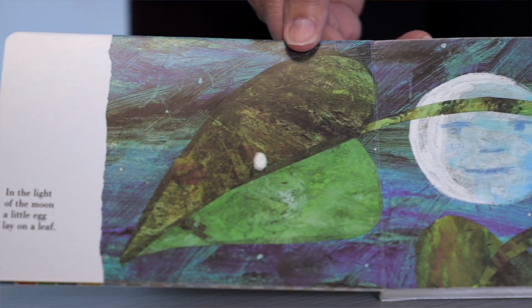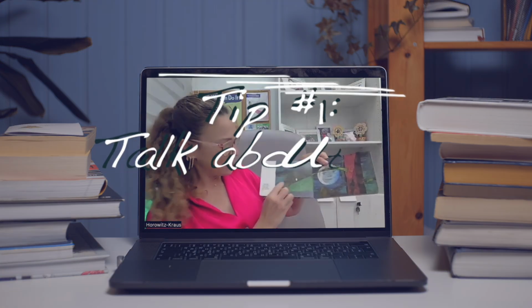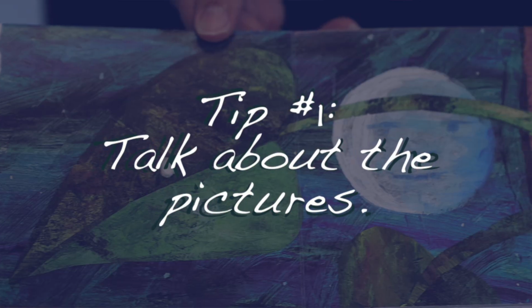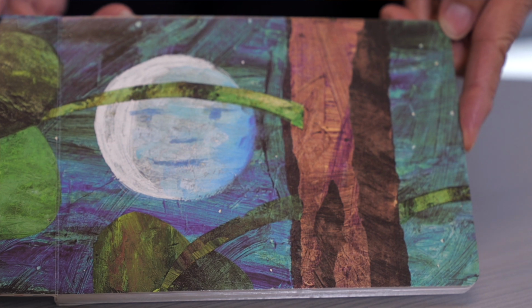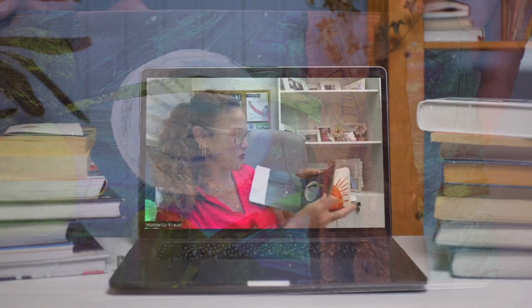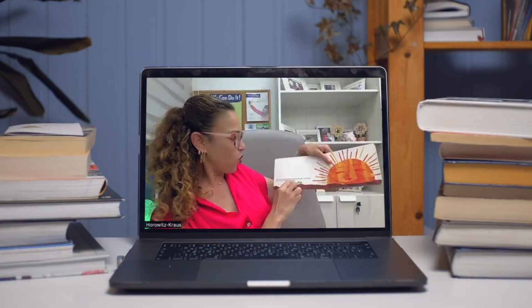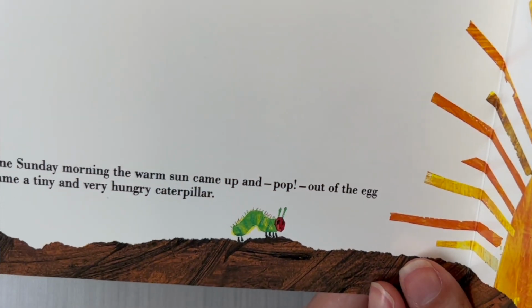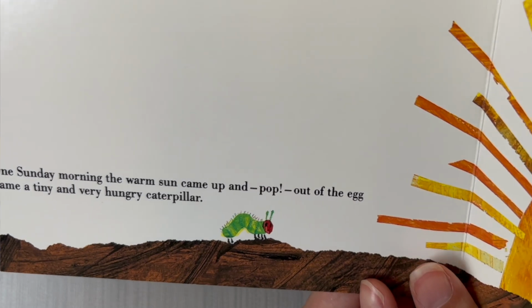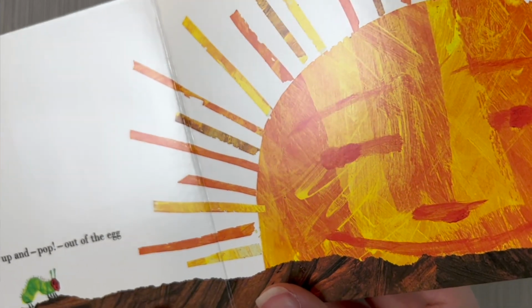In the light of the moon, a little egg lay on a leaf. Take a look at this tiny little white egg on this big, big, big leaf, and look at this huge, huge moon over here in the middle. One Sunday morning, the warm sun came up and pop, out of the egg came a tiny and very hungry caterpillar. Take a look at this caterpillar and see how tiny it is. And see this big, big sun over here, and he's approaching the sun.